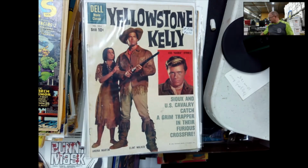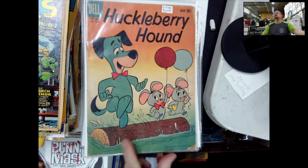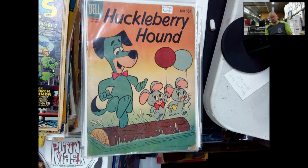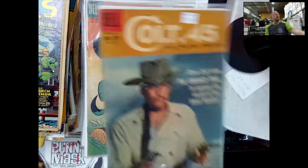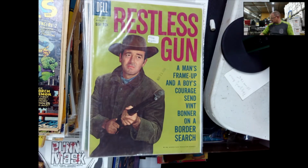1056, Yellowstone Kelly. 1050, Huckleberry Hound. 1004, Colt 45. 986, Restless Gun. Now this is a book that you'll see another copy down the road. I bought 2 copies of it. Not intentionally. I just was caught up in everything and I wasn't taking good notes, and I was buying books and running things back and forth to the vehicle, and I ended up with 2 copies of this one. And at least one other book, which you'll see later.